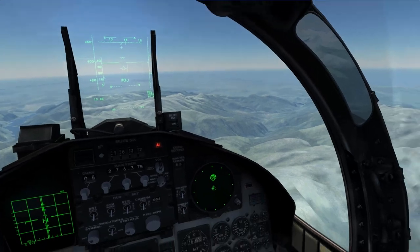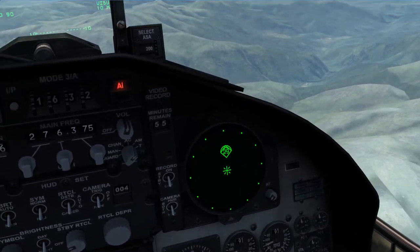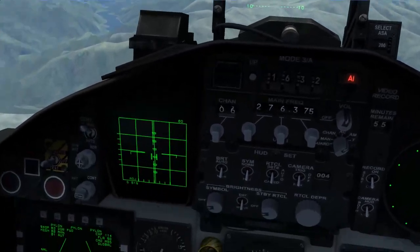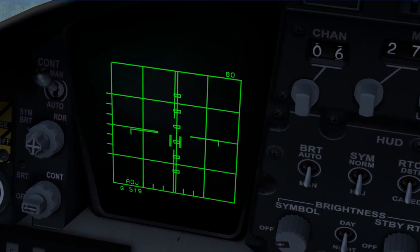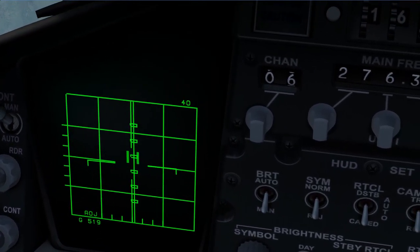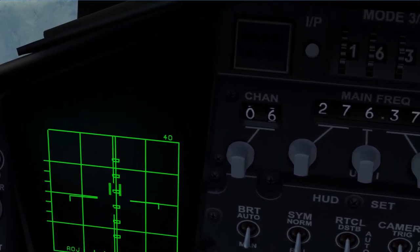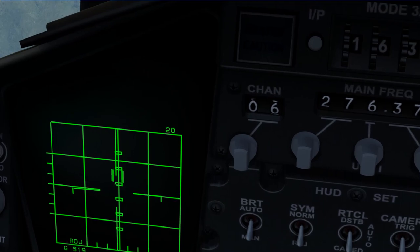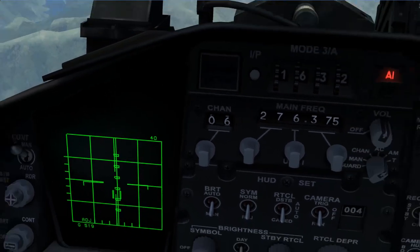Now we turn on our ECM pod. You can see how that's a solid asterisk on the RWR. In return, he has also turned on his ECM system. And you see all these little fake returns, all these little rectangles and garbage and stuff like that? That's how DCS presents enemy ECM on your radar. So our radar's on, but it's being jammed.